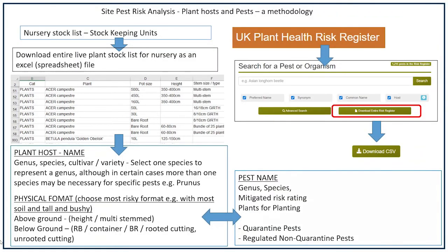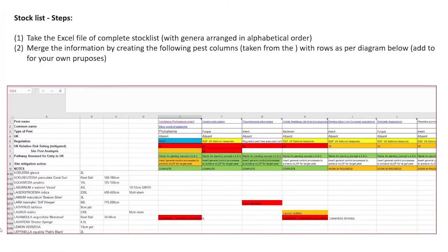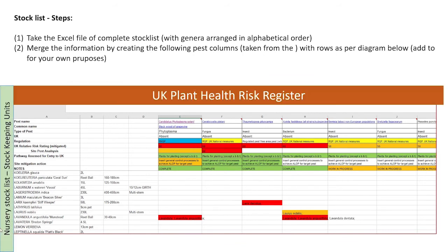And what we've done is we've set up a methodology to help businesses through this process. And what the nursery or the business ends up with is essentially a database that cross-references the pests on the risk register with the nursery stock list. And it enables them to identify the high-risk pests which are associated with the plants that they grow.